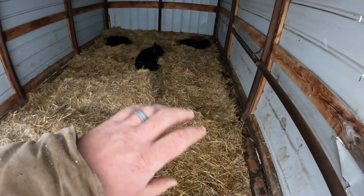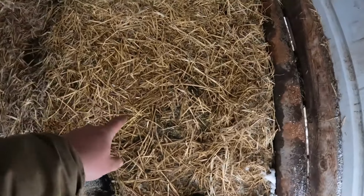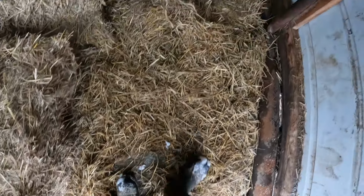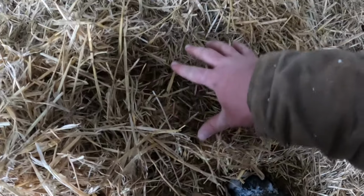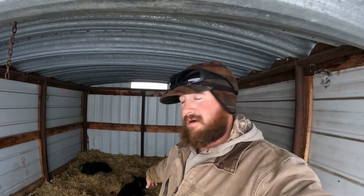So for those of you that might look in here and see a pretty decent straw bed already, you can tell, like here towards the front of the shed, how wet and sloppy it's getting. So you don't have to come back in here and dig down too far to get down to the wet, sloppy straw. So I just want to make sure I keep that new straw piled up on top of this older stuff. So I just try to keep things as clean and as comfortable as I can for these new calves.